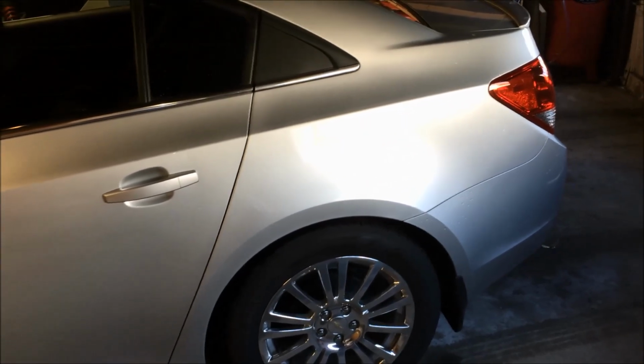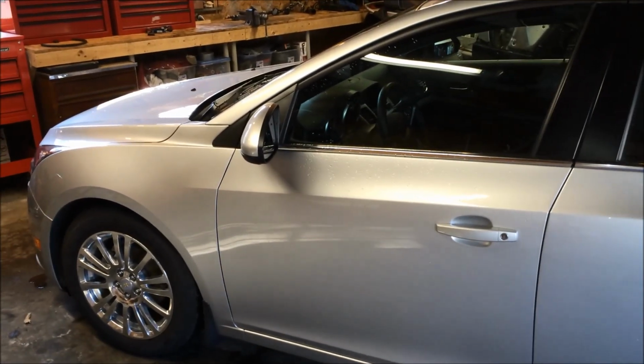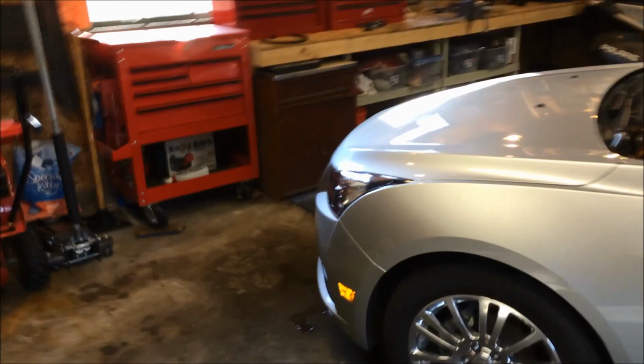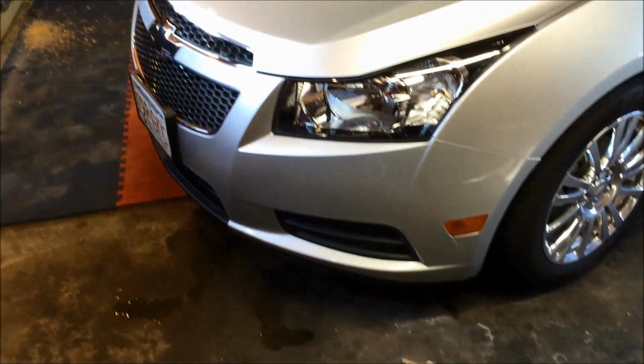Trying to think what else distinguishes it as far as the options. There's a bunch of minor stuff like the convenience package, you know, not remote start, but keyless entry, OnStar, stuff like that, XM. No fog lights, that's an option. I plan on getting that a little bit down the road.